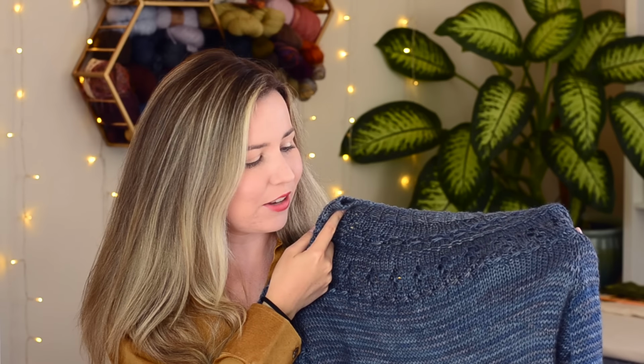I also made this with alpaca and silk yarn, so it's quite warm yarn, and it's also DK. This pattern calls for fingering weight yarn, but I wanted to use this yarn that I had had in my stash for a while, and I thought it would be a beautiful pairing for this particular pattern. And I really, really love how it came out.